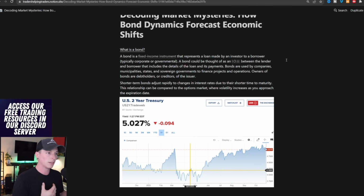And we're not talking about people like you and me. We're talking about massive institutional investors, massive hedge funds whose goal is to protect $300, $400, $500, $800 million during a recession, or when they feel a recession is going to happen. So a bond is just an IOU between a lender and a borrower. The biggest thing that you have to understand is that a shorter term bond will adjust much more rapidly to the changes in interest rates than a longer term bond.